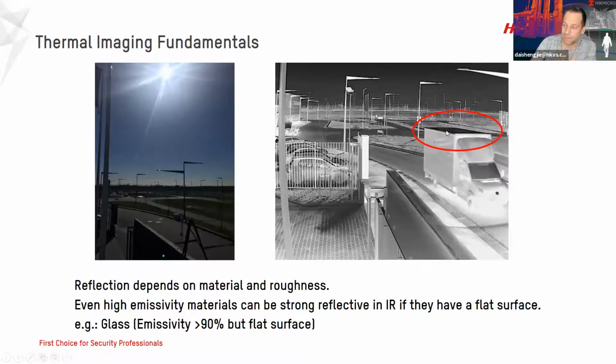And so the emissivity is influenced by temperature, by material property or material type, but you can also have materials which have a very high emissivity, like window glass, but the surface is very, very flat. And if you have a very flat surface, we have the problem with a directed reflection. I'm not sure how familiar you are with diffuse and directed reflections, but very simple. Glass as a surface is very flat. When I look with a thermal camera to a window, I can see myself. It's like a full mirror.